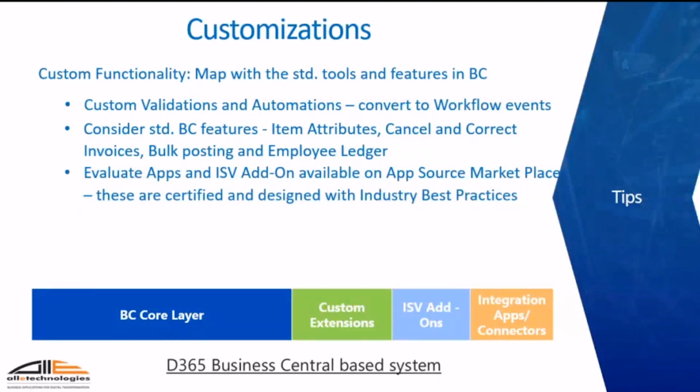So looking at the picture, that would be for Business Central: separate, clearly defined layers for the BC standard system. The custom extensions would be separate from the BC core layer. Similarly, there would be ISV add-ons and integration apps and connectors.